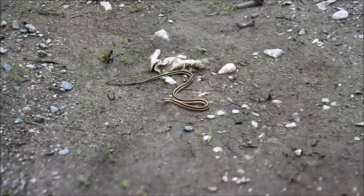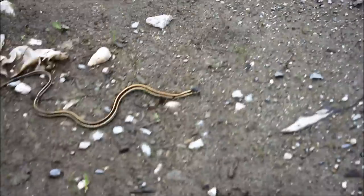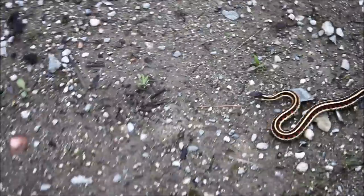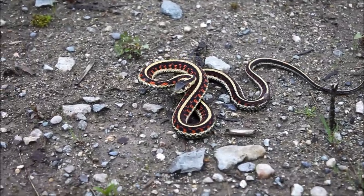Okay, after a lot of looking, I found a snake. And it crawled up my arm when I was lifting something. And I kind of twitched and it's now here. So I want to show you guys. This thing is so cool. I don't know what it is though. I want to get as close as I can. Oh man, look at the colors. This thing is just so cool.